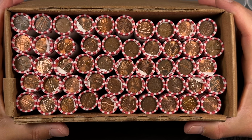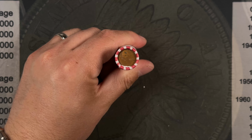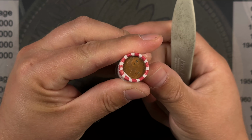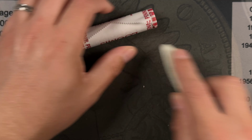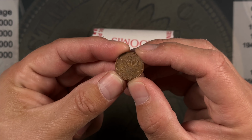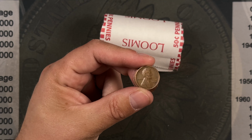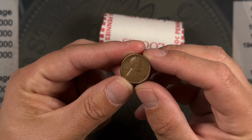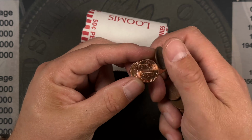All right, looks like circulated pennies. I'll bring you guys in if we get a find. And we've got another Canadian ender. This one's a 1986. And we've got a 1945 Philly. 1958 Denver.